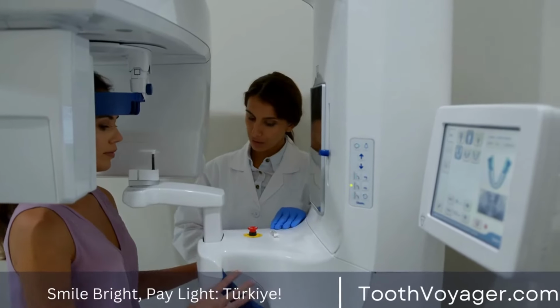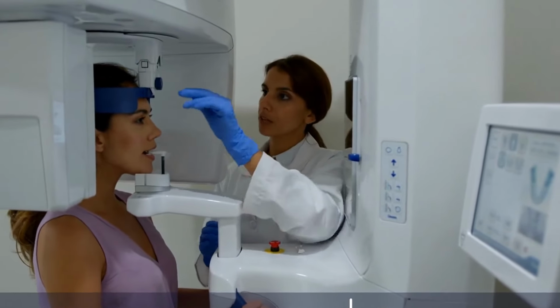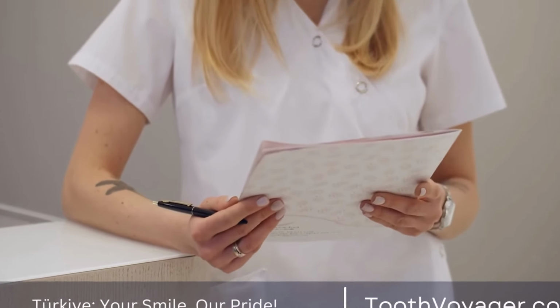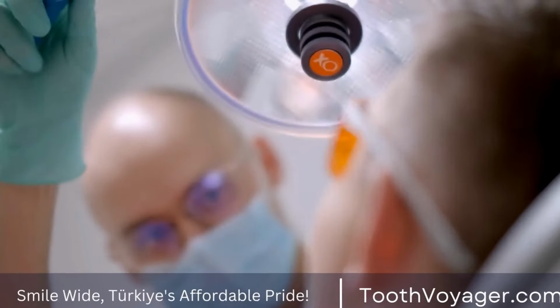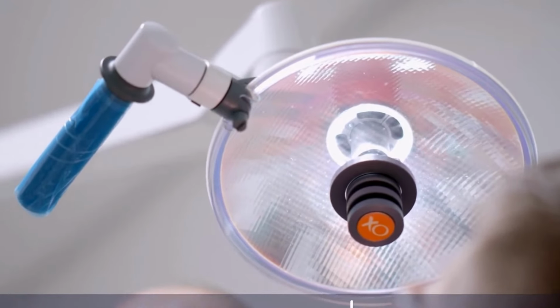Crowns are an essential part of any dental treatment plan, especially when it comes to restoring damaged teeth or improving the overall aesthetics of a smile. However, the cost of dental crowns can vary greatly depending on the country and the materials used. In this video, we will explore the prices of dental crowns in Europe and Turkey, and whether it is possible to get high-quality crowns on a budget.